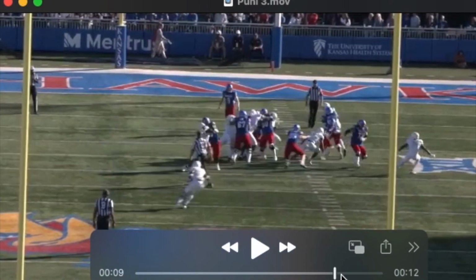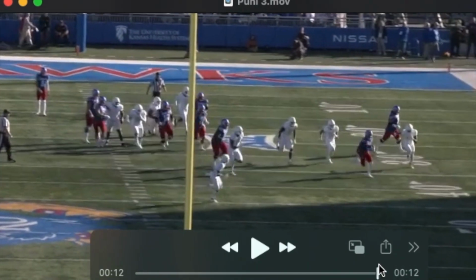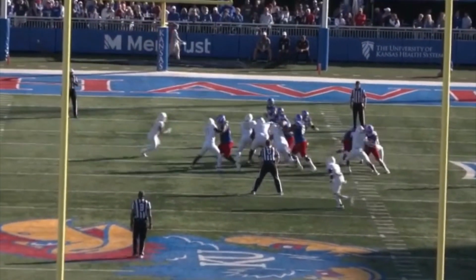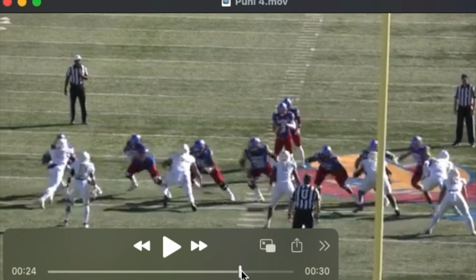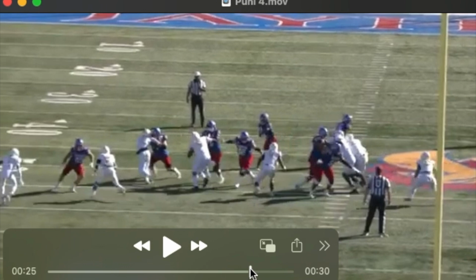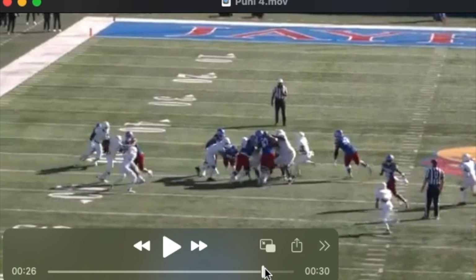I'll make a point of this through the video. I think he's a little passive in finishing blocks and letting guys off the block. It's to no consequence here, but it is at other times. The feet, as he works laterally here to reach this 4-eye, are very impressive. I'd like to see him drop an anchor here once he has him reached. He's playing straight up. The other thing that he's got a habit of doing is turning to find the football to see if it's past him.